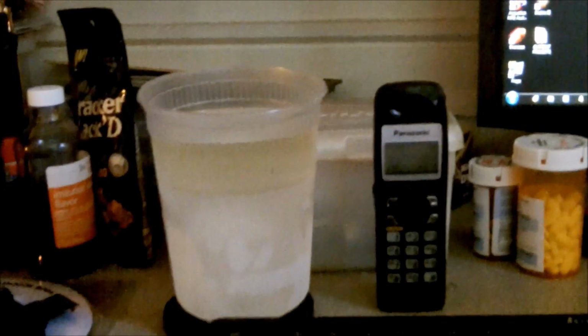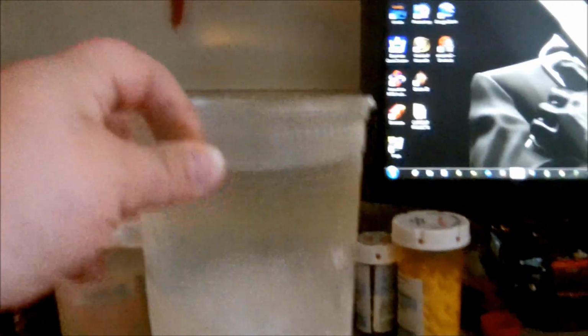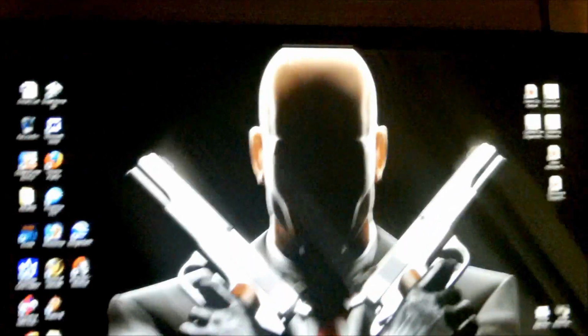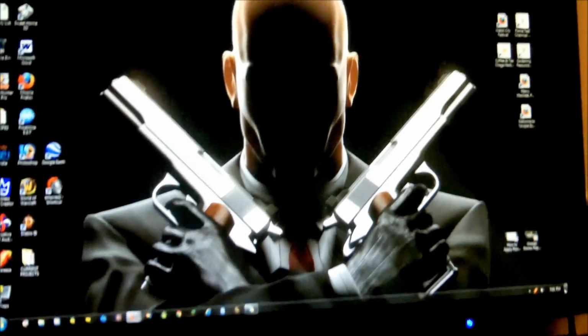I don't know if I told you this before, but here's another quick tip. If you want a really cool idea for ice, you go to the store and you get these. Soup comes in them, and you get them at salad bars. I fill them up three quarters of the way with water and freeze them solid. You get this really awesome block of ice, and then I just pour my drink on top, and it keeps my drinks cold all day. Eventually the ice will pop up, and it'll be like one big gigantic ice cube. So that's a little ice tip for you. It's really cool. Oh, there's my new desktop, little Hitman.